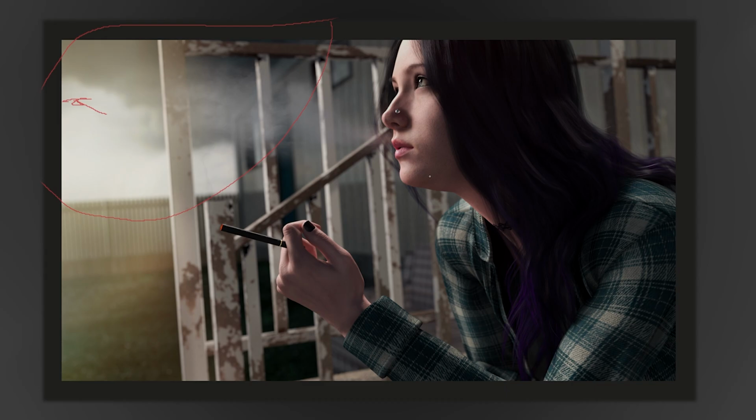The facial expression itself is really good. It actually looks like she's exhaling smoke. It looks like she's blowing out through her lips, and then there's this kind of smoky smoke billowing from her lips just around there, which is really good. Overall, pretty good. I would be really happy with this render if it were mine.